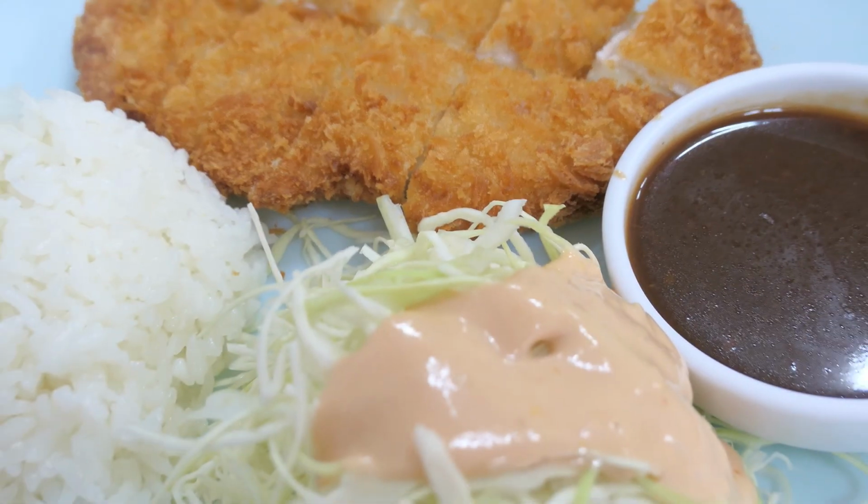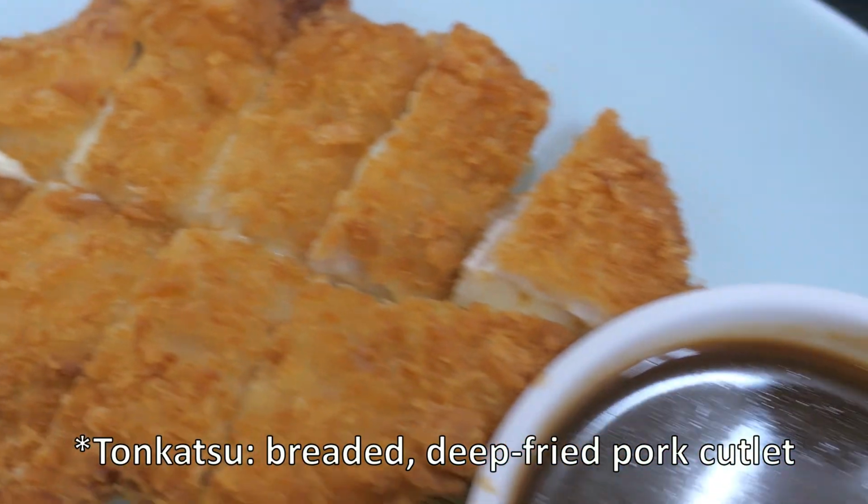We just went to a random restaurant and ended up eating tonkatsu. It was lovely.